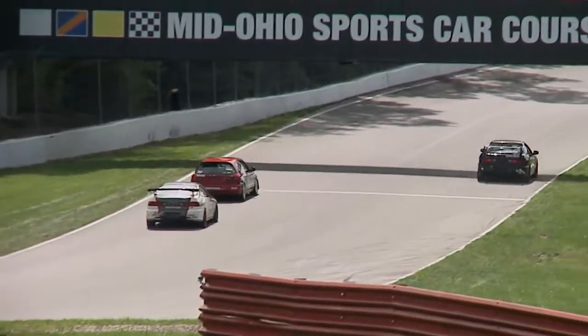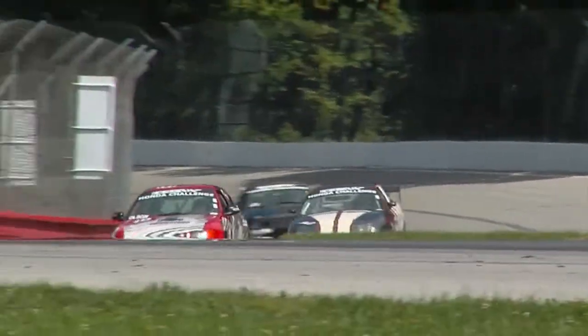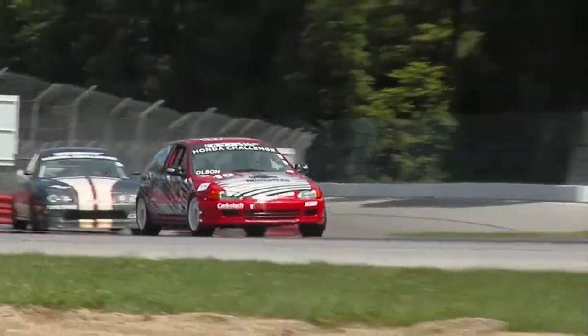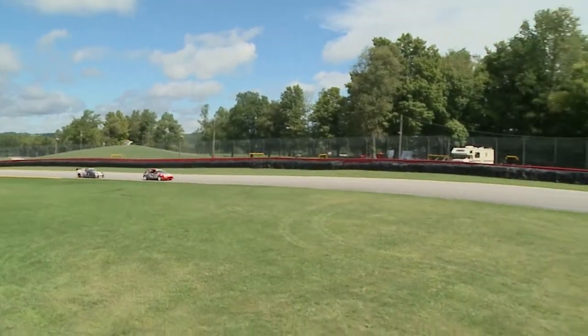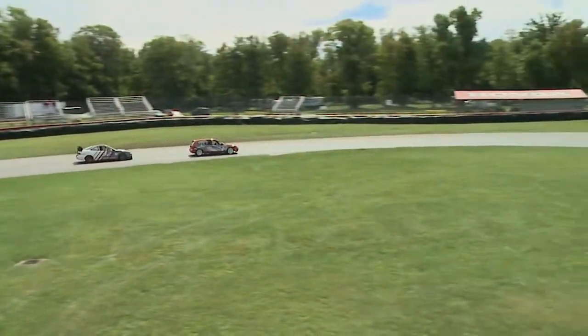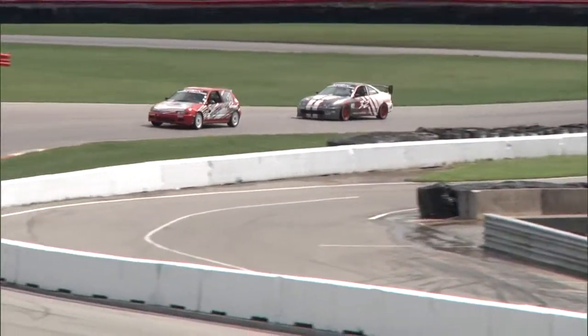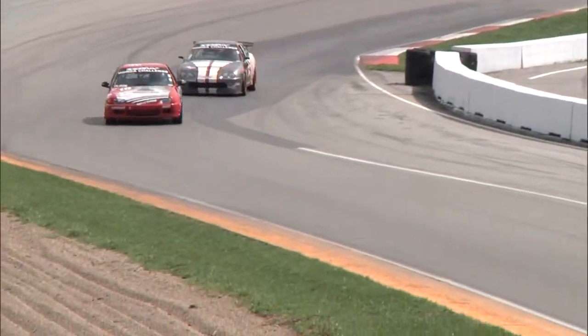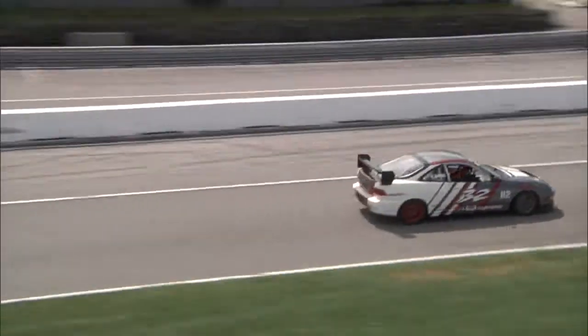So Erik Olson in the red number 10, followed by the white and black 32 of Jonathan Baker. That is the battle for second as they race nose to tail. Second place in Honda Challenge 2. Baker out of Hollywood, Maryland, in the Integra there, ran 7th on Thursday. He was 12th in his qualifying race yesterday. Regular with the Mid-Atlantic region. Second in the points there as they head down the front straightaway.